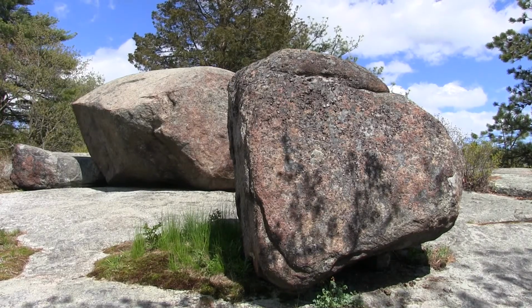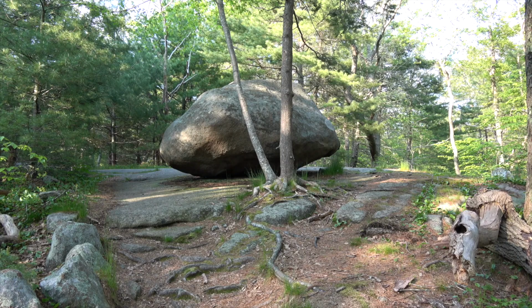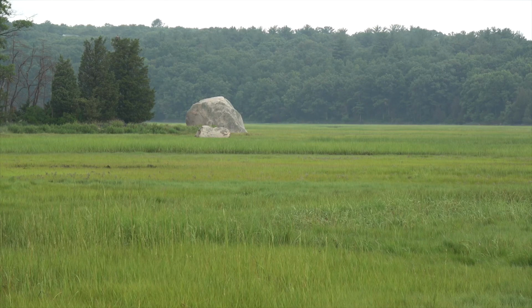Large boulders, called erratics, litter the landscape. Some were carried by the glacier from as far away as Newfoundland and dropped here.